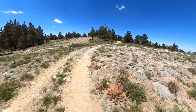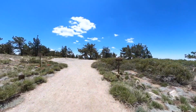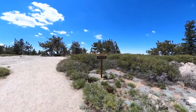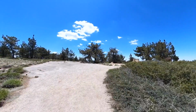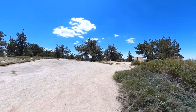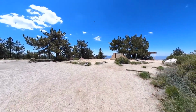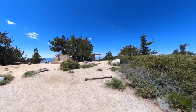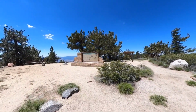You can see there's some nice wildflowers. It's a beautiful area. Really hard to explain how beautiful it is. Now here we're going to come to the trailhead here, the Chumash Trailhead, named after a famous Chumash elder, spiritual leader. And this is the condor observation point. Now the trail is just off to the right there, and the condor observation point is straight here.